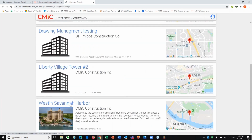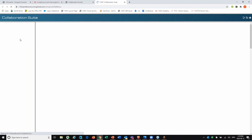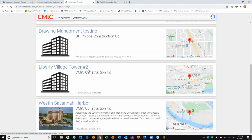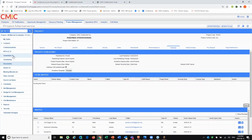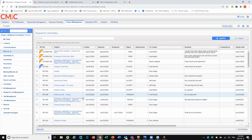And okay, I want to go into my Savannah Harbor project. I just click the link and I get taken into that project, and I can start collaborating right away as that user. I don't have to go in and do any extra steps. And that's really the big takeaway for the end users, that they have this simple interface. They have one password. They go in, they click their project, and they're good to go. And that gives them access to collaborate on anything that your admins have given them privileges to see.